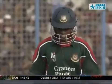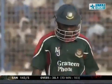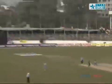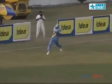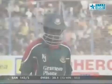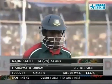He always looked in control. Bangladesh have lost half their side. Rajan Saleh, trying to accelerate, trying to hit it out of the ground, found the man in the deep. But let me tell you that this is a very good catch. Running, kept his composure and took it comfortably at the end. It's a good catch. So Rajan Saleh has to go back for 14. It's 143 for 5.